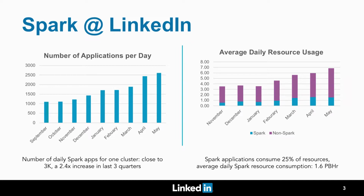And the amount of compute resources being used by Spark has also been increasing. Right now, Spark accounts for about 25% of our compute resources. And this works out to about 1.6 petabyte hours per day. We're also seeing a diverse set of use cases for what Spark is being used for, spanning across relevance, ETL, machine learning, other kinds of analytics, and also metrics.